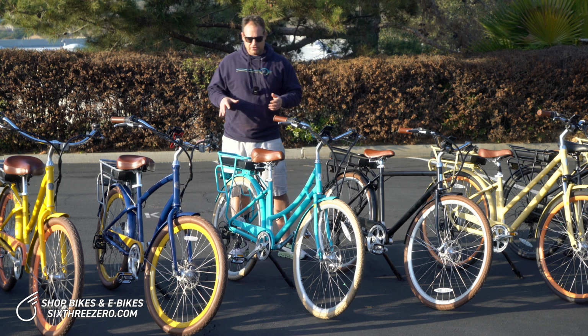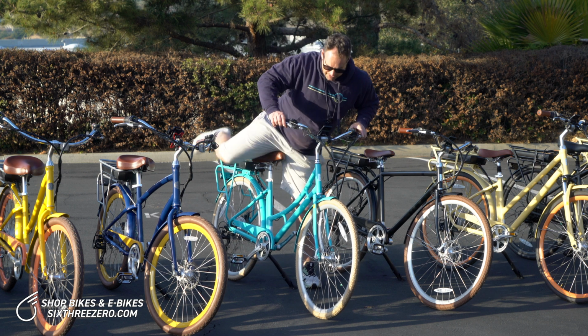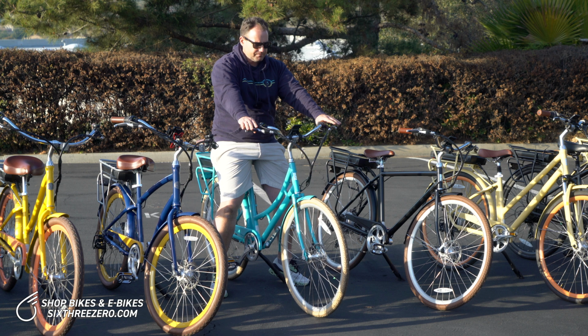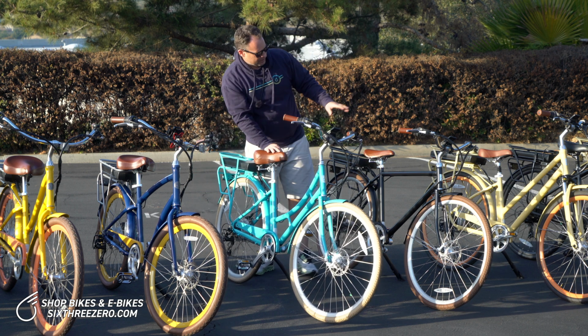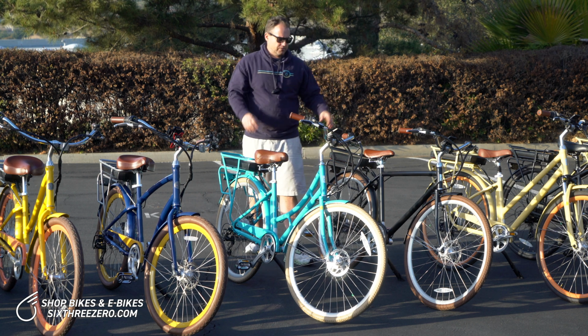So it's nice because if you're keeping up with traffic or you have to go in and out of lanes, it's great. What I will say though about this step-through frame is it's really comfortable. You have an ergonomic position, your back is upright, it feels super great to ride in. Now we have two versions here, the higher top tube and the step-through. We also classify these as women's and men's, but really they're gender neutral.